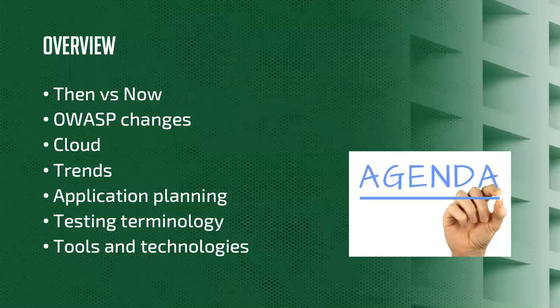So enough about us. Let's talk about what we're going to cover today. We're going to take a look at the web then versus now. We're going to take a look at OWASP, the Open Web Application Security Project, and how it's changed over the years. We'll take a quick look at cloud, some of the trends we're seeing, and some things around application planning, whether you're going to create a new application yourself or purchase one, some things to think about when you're doing that. We'll also cover some testing terminology. There seems to be some ambiguity and perhaps confusion in the field, so we'll give an overview of what we call things and what those involve. And then we'll take a look at some tools and technologies and things to consider from that front.